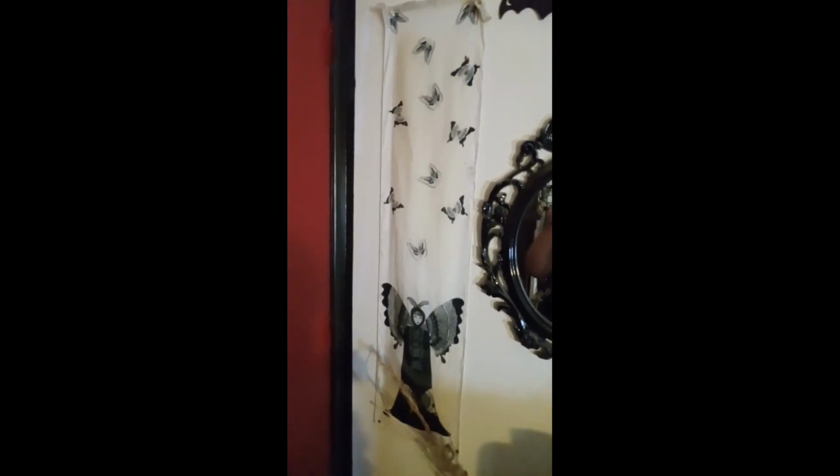Let's see. Now over here we have this nice little butterfly tapestry thing. I don't remember where I got that. I've had that forever, I think since my childhood even. Here we have this beautiful mirror that you saw in the beginning. And up here we have this sort of sparkly Ouija board bat thing.